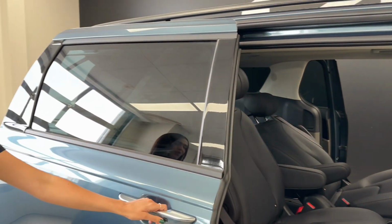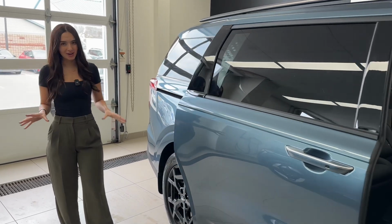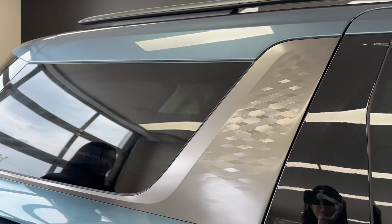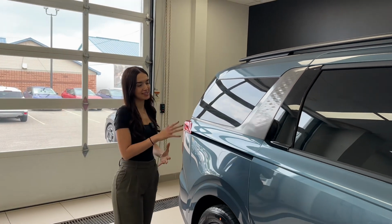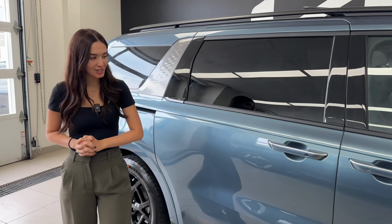So let's close our door. Sorry, this is a quick fire video. Again, we have done a more in depth one, but this almost hearse-like accent that we've had in the past has now been dark or trimmed out for the SX and SX Plus trim, which was a common thing we got asked about in the past generations.